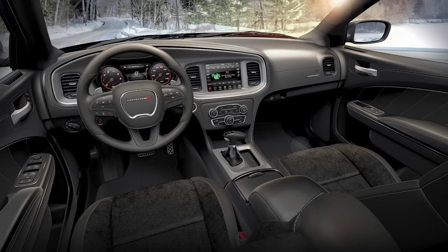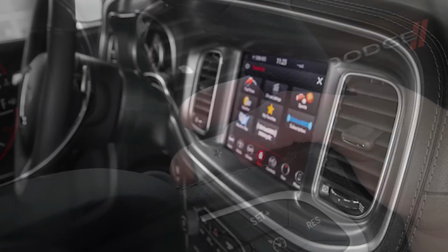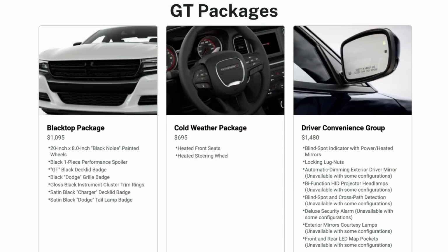The screen is also improved, up from 7 inches on the SXT to 8.4 inches standard, and it even comes with Dodge performance pages. This year there are 9 packages to be had, all the same as the SXT except for the performance handling group and the Hemi Orange package.